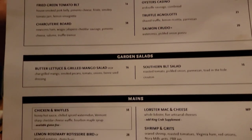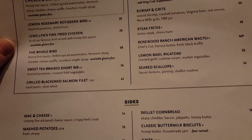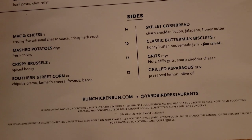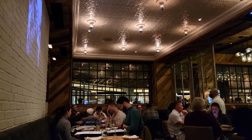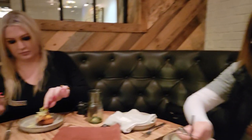So we decided to order an appetizer called Fried Green Tomatoes BLT. It had smoked pork belly, pimento cheese, frizzee, smoky tomato jam, and lemon vinaigrette. Look at that. It was so delicious.